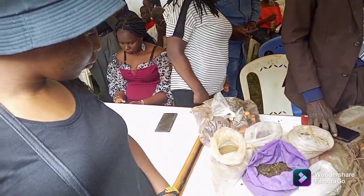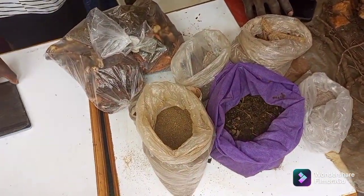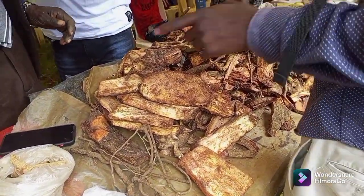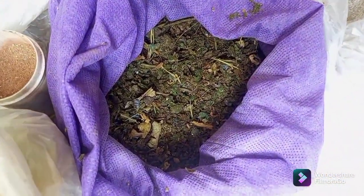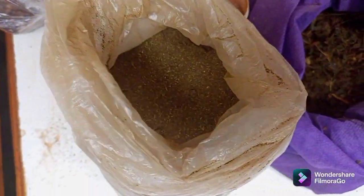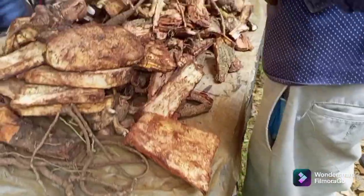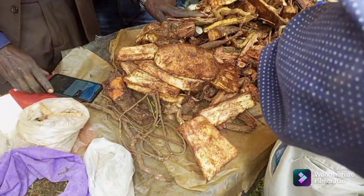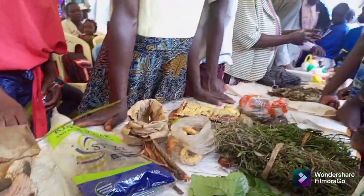So from there we come to another herbalist with a lot of medicines. I couldn't get the meaning of everything, but I'll just try to get a few. So this is a type of tree or a type of stem. The large ones, this one, a type of tree. They used to treat stomach problems. Whenever you have stomach problems, this will solve your problem.